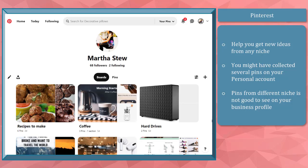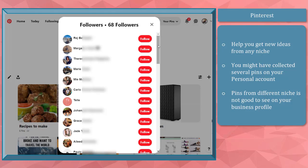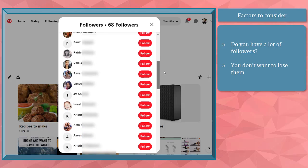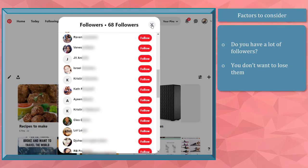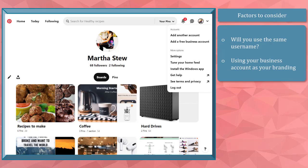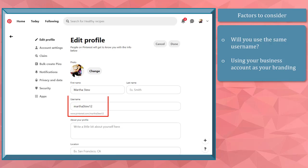Now let's take a look at some factors on whether you should convert your personal account to a business account. First, ask yourself, do you have a lot of followers now? If you already have gained followers and you don't want to lose them, then you can convert your personal to a business account. Next, will your business account use the same username as your personal profile? If you will be using the same username, like what you have used in your personal account, then it's good to convert it to a business account and keep your followers.